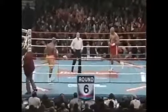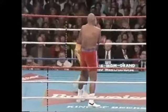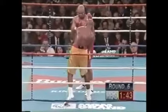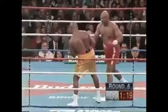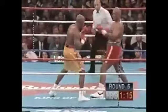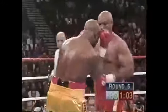Hook, jabs, whatever you call them, quite as stiffly as that, Gil. Well, you know, Moore is a straight puncher, had a little snap on him. Good right hand by George Foreman. Jones can set up that straight left hand. And the big man is getting off to good effect in round 6.